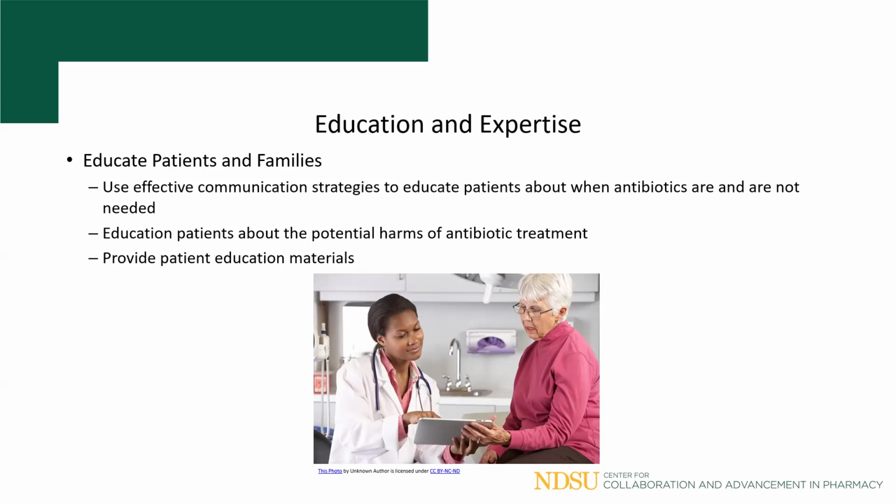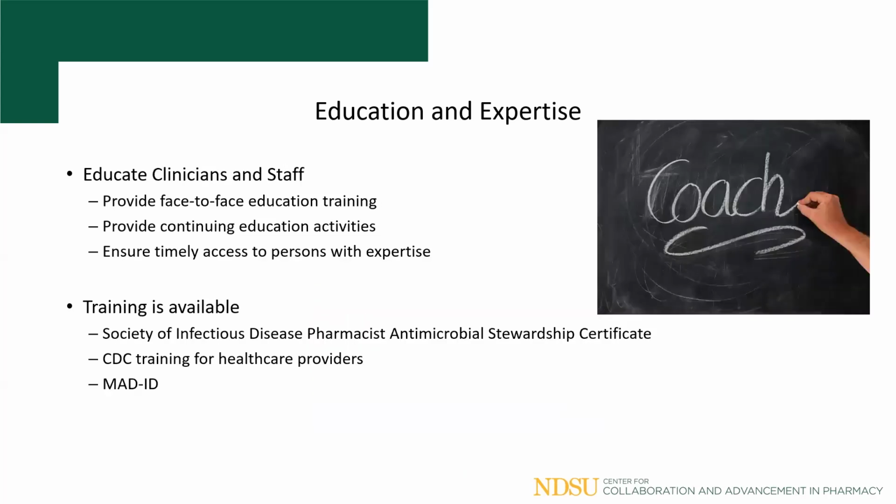And then provide them with patient education because, as we know, our patients don't always remember everything we tell them from a visit, but if they're able to have something in their hand that they can read at a later date, that's always a good thing as well. So educating clinicians and staff, sometimes you can provide face-to-face education, or there's lots of continuing education activities around stewardship. And then make sure that you have access to someone with expertise.